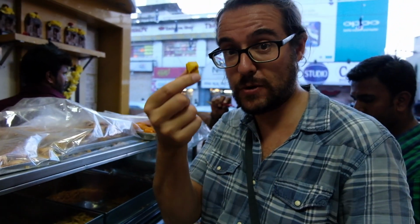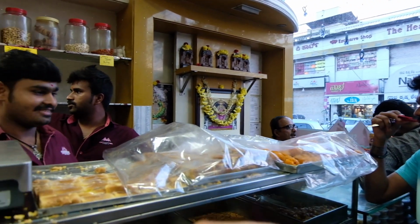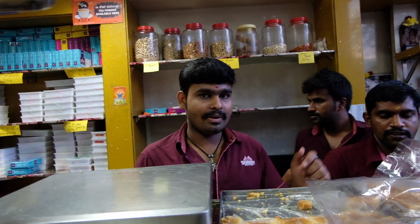Almond flavor. This one is almond. Wow. This might be my favorite. What's your favorite? Yeah, that's your favorite. Regular Mysore Pak.